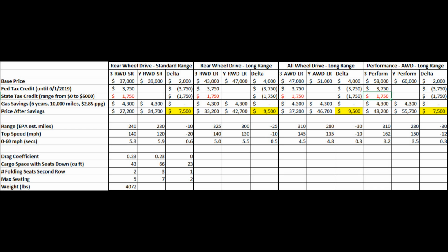Here's the totals with the state credit. That's Pennsylvania's tax credit where I live, and $5,000 is from Colorado as an example, just to show you the total. Now let's look at the range difference. It's 25 miles or 30 miles for the three on the right. I'm not really sure about the standard range model, but I calculated it as about 10 miles difference.